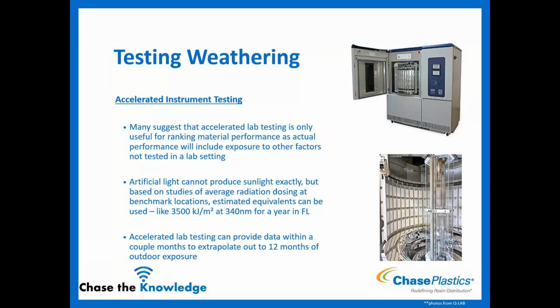There are some caveats and nuances to testing in a lab, but we're doing our best to make appropriate correlations between the two so we can get an idea of our performance. So, some comments on testing in a lab. It's suggested by some that it's really only great for ranking materials, because you're missing other factors. Maybe the thermal cycling or dark cycling is not exactly in line with what you'd experience outside. The moisture is not going to be the same. You don't have any of the secondary factors that could be causing deterioration of your parts.